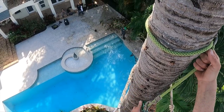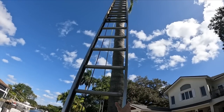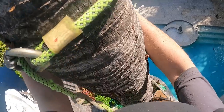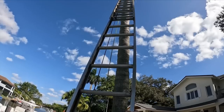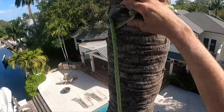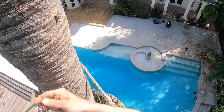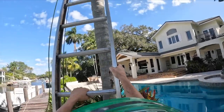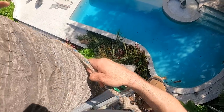Are you coming over to stabilize the ladder for me? Thank you, I appreciate that. All right, I got you, buddy. It's kind of hard to stabilize this thing. I'm feeling a little scary way up here. I don't know if I'm doing anything. If I go, it's the water either way. I've got water on the other side of me. Yeah, you can't lose.